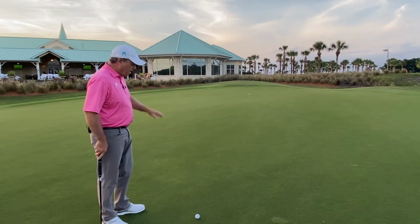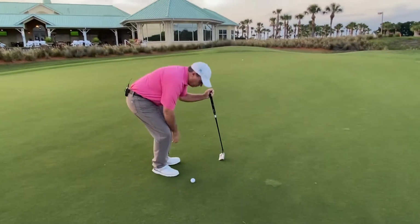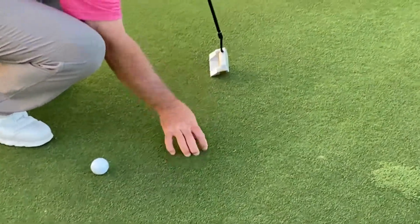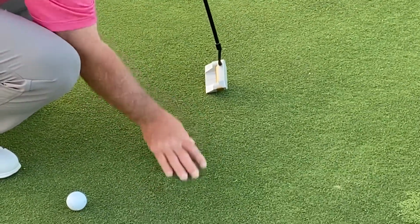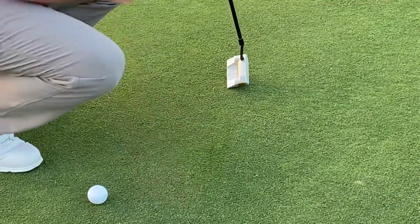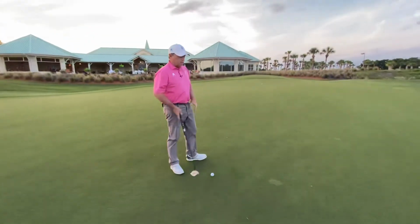A lot of grain. If you zoom in down here real close, you can kind of see, if I scratch my fingernails up this hill, you can kind of see how much that grabs. That's a lot of grain growing down that hill, so it's going to be very, very challenging.